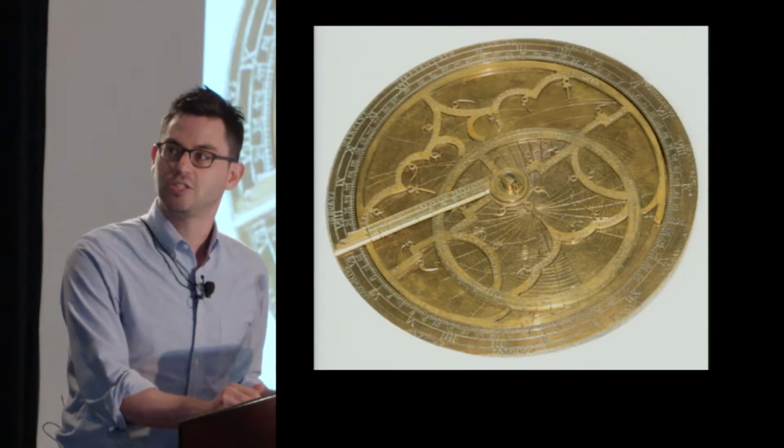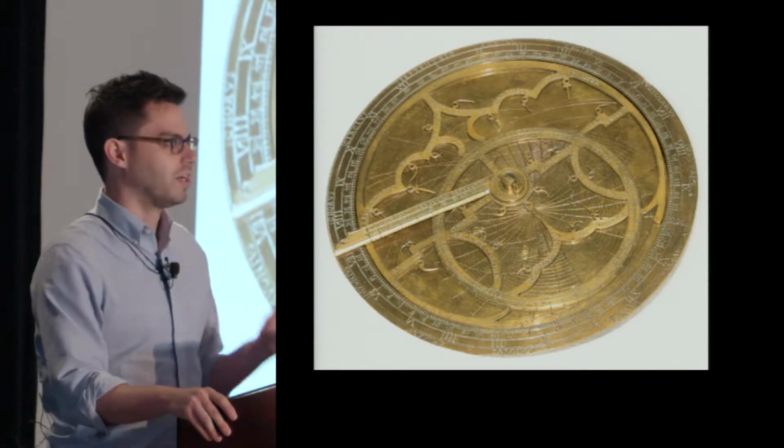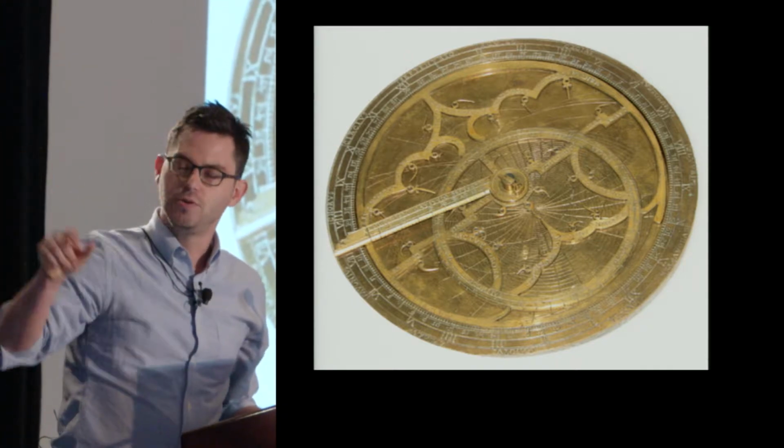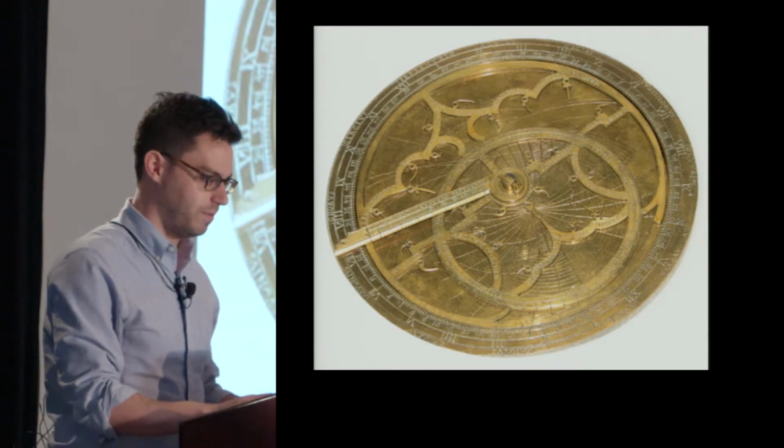So in the 16th century, the noctilabe was invented. It functions using a reading of a known constellation, the North Star. It's got a kind of analog computer on the inside. You input the date of the year, and it outputs the hour.